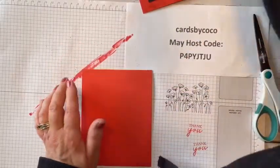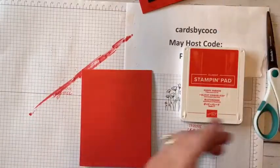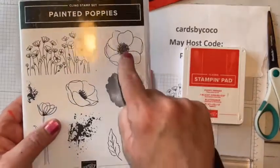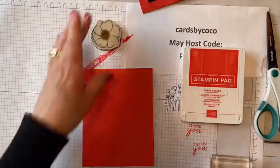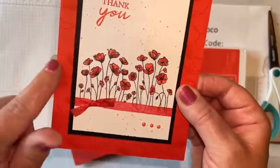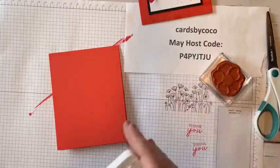So I'm gonna once again bring in this Poppy Parade, and I'm gonna grab another one of our stamps. Let me see, I think I'll use this block here. And I'm gonna bring in this stamp because I want a background, but I don't really want to add any designer series paper necessarily behind here. I don't know if you can see it. Because I think it might look too busy that way. So I'm going to do tone on tone.